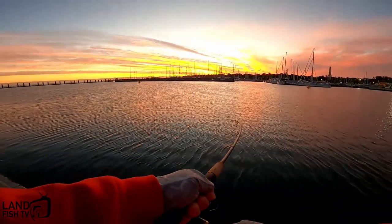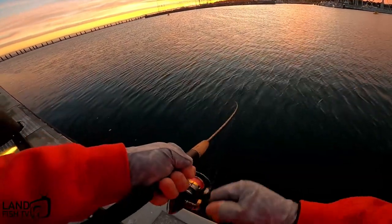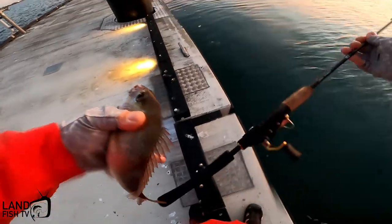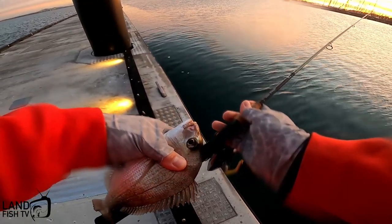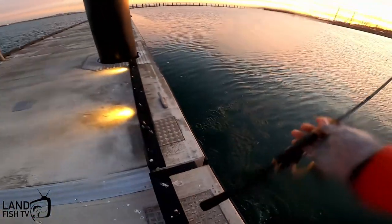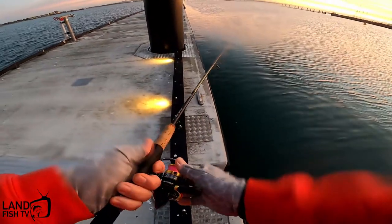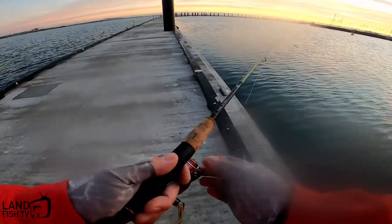And how's that? Beautiful sunrise in the background. Fish on. What a cracking morning. There we go, nice one. How big are you? I actually want to keep a few today because my sister wants a feed. He's a little bit small. See you, buddy. Just complaining that I came out yesterday and didn't bring any fish home. So today, hopefully I catch a few bigger ones and they can go home for a dinner plate.